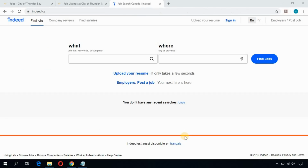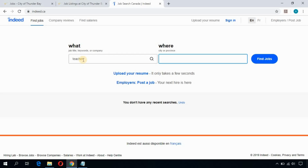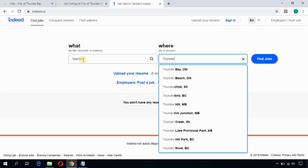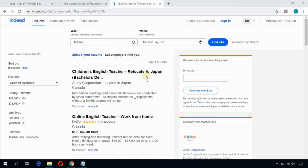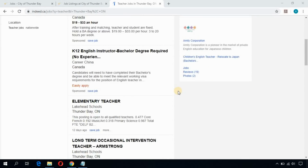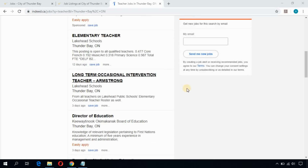Similarly, you can find jobs in the Thunder Bay community by going to indeed.ca. So say we're looking for teacher, and then the location is going to be Thunder Bay. Then click on find jobs. And then these are teacher jobs you can find in Thunder Bay. For example, we have here from Lakehead Schools, they're looking for an elementary teacher as well as a long-term occasional intervention teacher in Lakehead Schools as well.